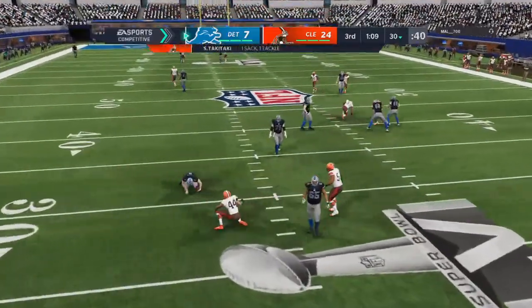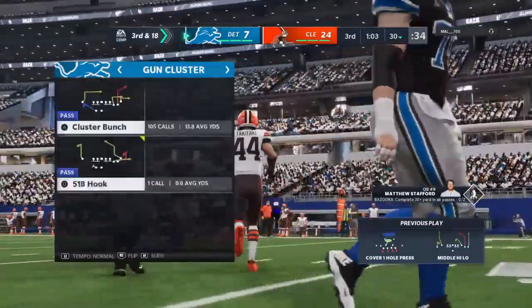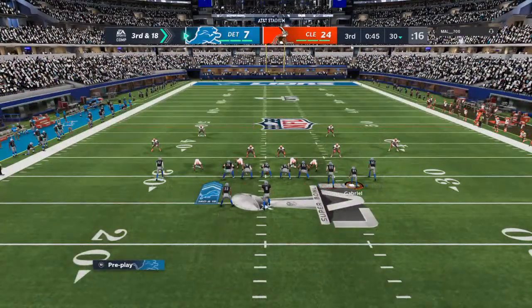And the Browns pressure gets to him that time, and he's going to go down. Sione Takitaki. What a play by him. That's going to go as a loss of 13. After the sack, Stafford and the Lions come up on a 3rd and long situation.